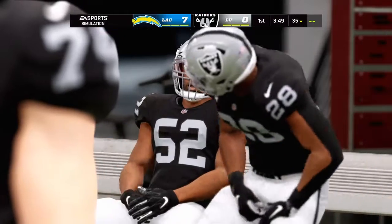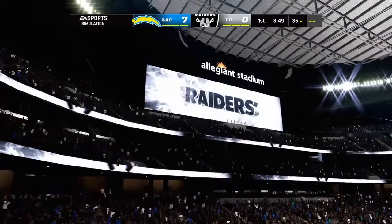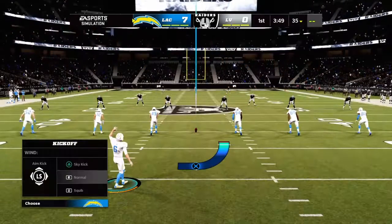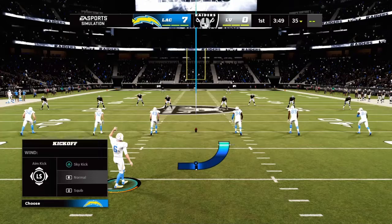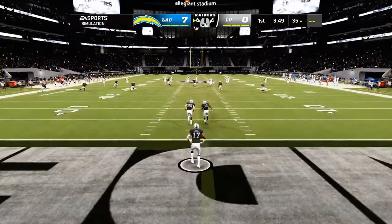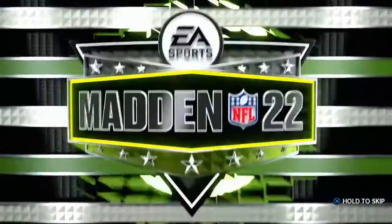So they only needed 3 plays on that drive. And it winds up with a touchdown for Los Angeles. Following the touchdown, Dustin Hopkins will kick it away. Johnson won't return this, and the football will come out to the 25. So here comes the Raiders offense now onto the field.